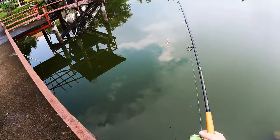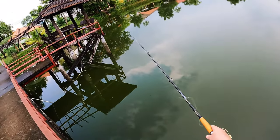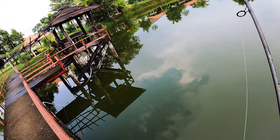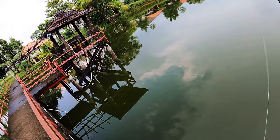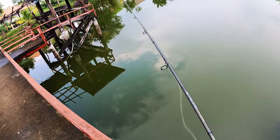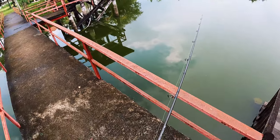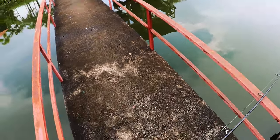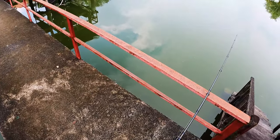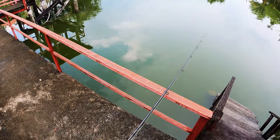So, I think we're going to get Mr. Whiskers now, guys. I'm gonna pull it in up to near those pillars, right in there. Let it drop. That was him for sure, guys. There was no bouncing it, no bites beforehand. Just picked it up and went and absolutely snapped my line. We're ready for him now.